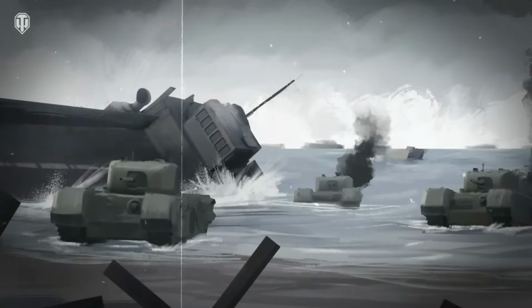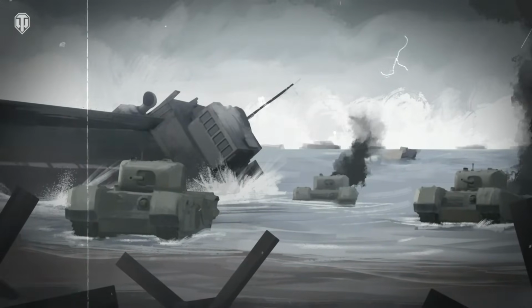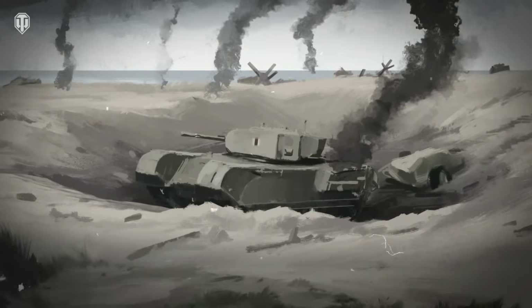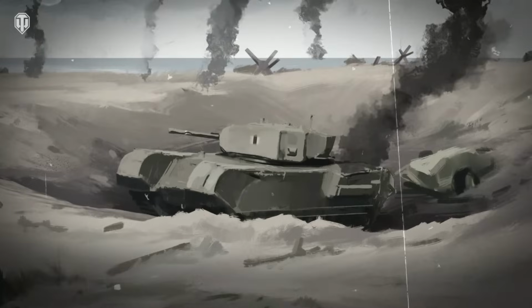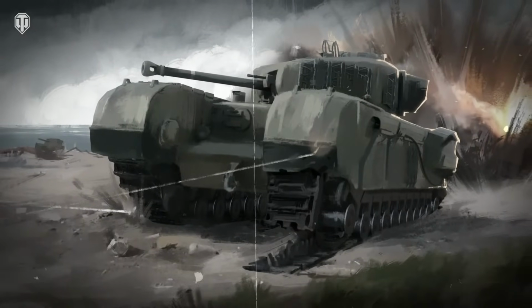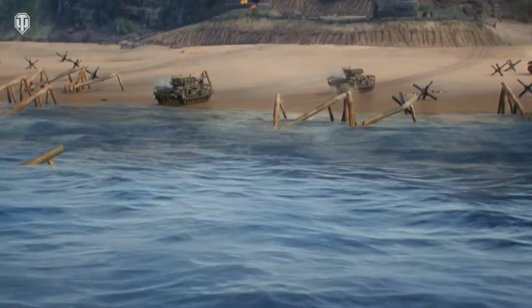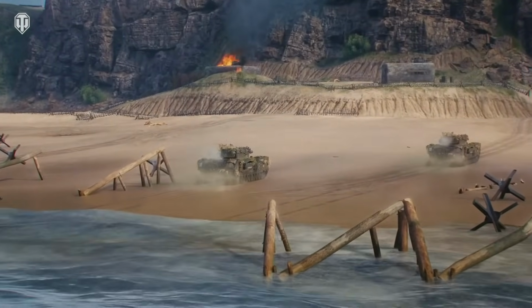The 3 Crocodiles of number 15 troop all became casualties within a few minutes of leaving the landing craft tank. One sank in the rough sea, one became stuck in a deep crater on the beach, and the third threw a track after attempting to scale a beach obstacle. The 3 from number 13 troop fared better. Although one was lost in a deep crater at sea, the other 2 managed to get to shore safely.